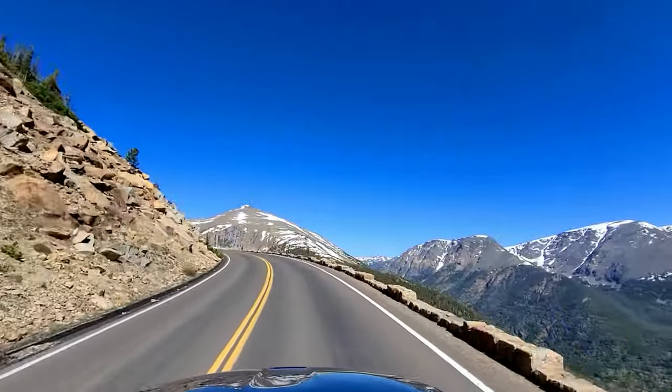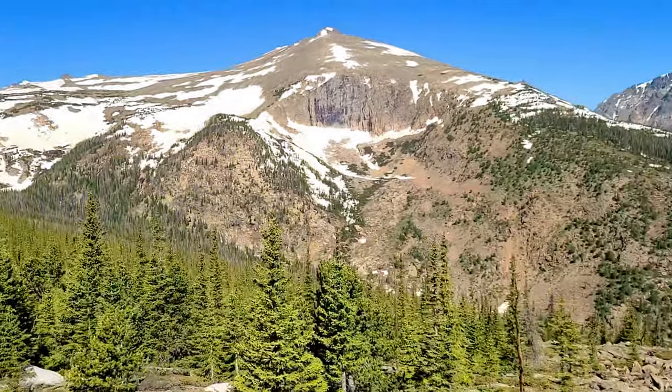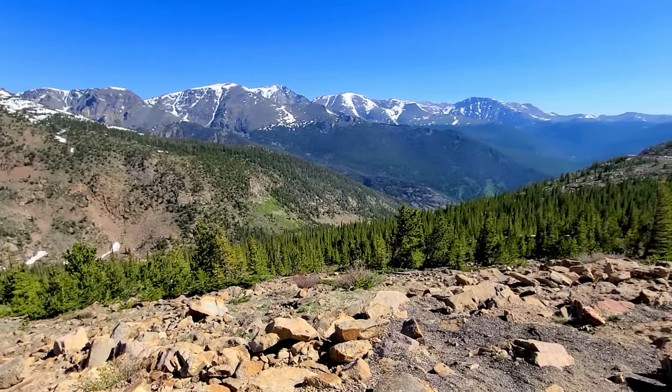Gorgeous views of Rocky Mountain National Park, you guys. It's a windy day, especially on the open road. That just opened Memorial Weekend here. Look at that. It still blows my mind that this is only an hour from our house. Like, this is absolutely gorgeous.